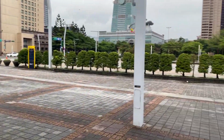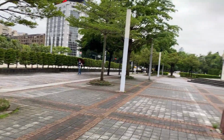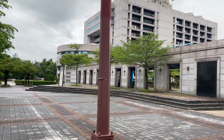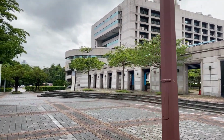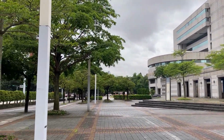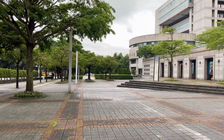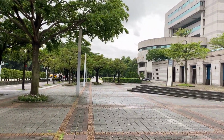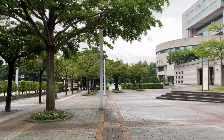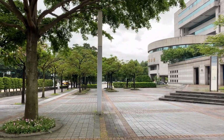As you can see, there's very few people out in the park today. There's us, there's another person who's walking along there. There's somebody over in the building over there under the roof who's doing some exercises. But all in all, there's not a whole lot of people out today. The weather has been a little bit changeable today. But it's lovely and cool, 24 degrees, and it's quite nice to be out and about at the moment. So we're quite enjoying ourselves.